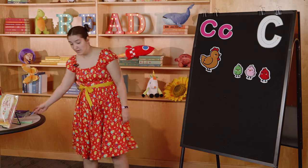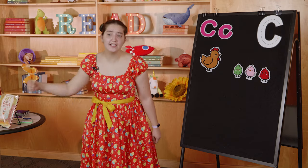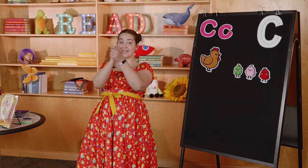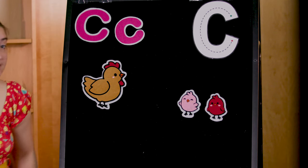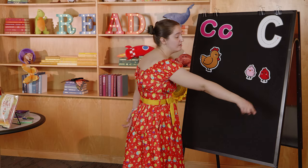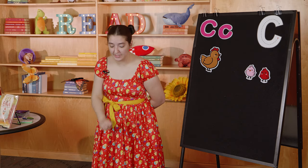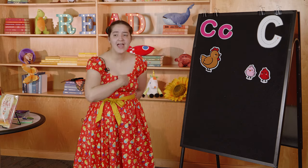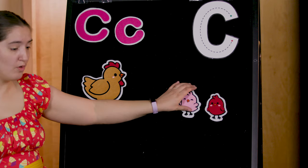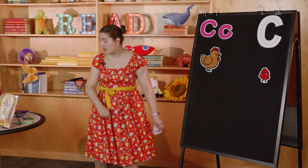All right, here we go. Three little chickens went walking one day into the barn and around the hay. Mother hen went cluck, cluck, cluck. And how many chicks came running back? Let's count them. Here we go. One, two. Two little chicks went walking one day into the barn and around the hay. Mother hen went cluck, cluck, cluck. And how many chicks came running back? Just one. One little chick.